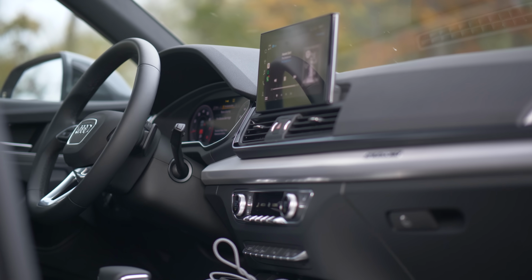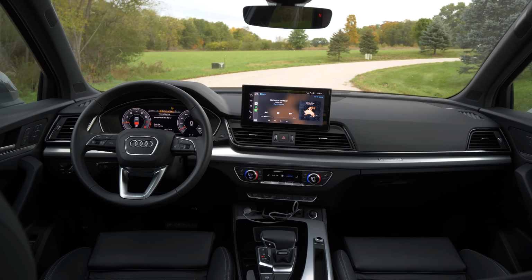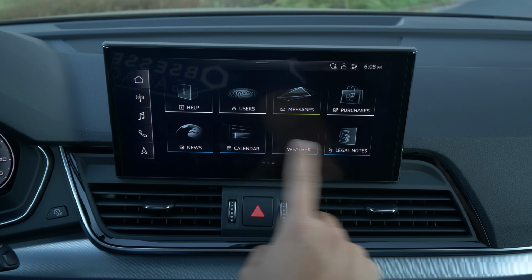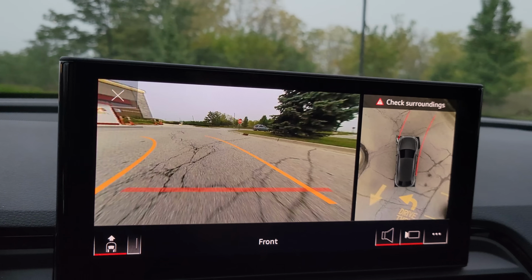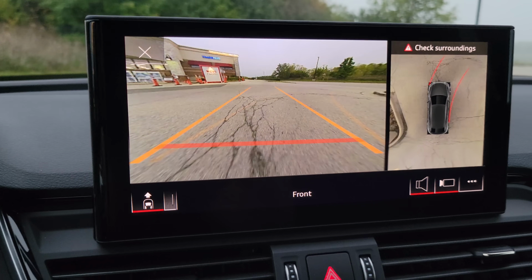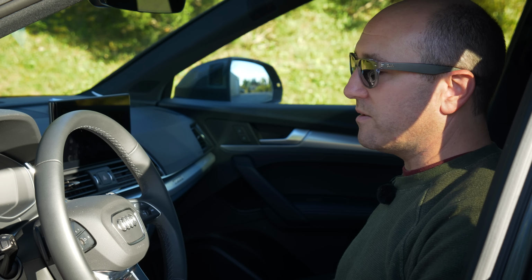However, they have updated the infotainment with the new haptic response screen and the new software. So most of this works pretty well. I'll be honest, I haven't had any problems with the exception of the rear view camera. When my phone pairs up late to Bluetooth, the screen will stop working completely and flicker, and the backup camera will not work at all, and I have a little bit of video footage here to show you what that looks like. Other than that, I haven't had too many technical problems.